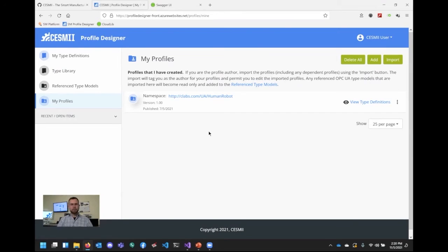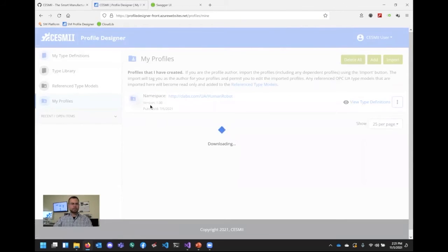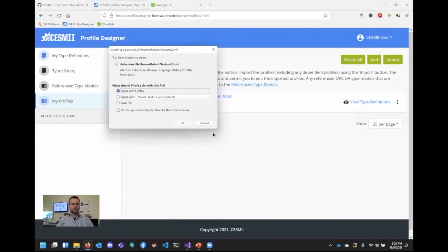Maybe this is something I want to import into my SMIP instance. So in the very near future, we'll be able to connect these directly and import from here into the type definitions in the SMIP. For now, though, I'm not sure what I want to do with it. All I know is that I need the output of my work. So I'm going to download this profile. And what's going to come back from the profile designer is a valid OPC UA node set. And you can see here that I can save that node set and use it the way I would use any other OPC UA information model node set.